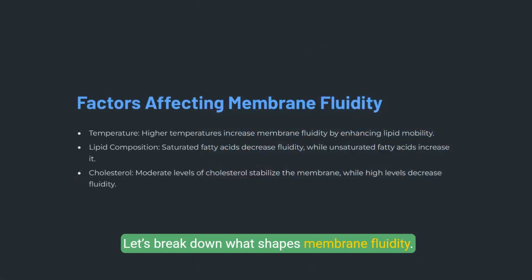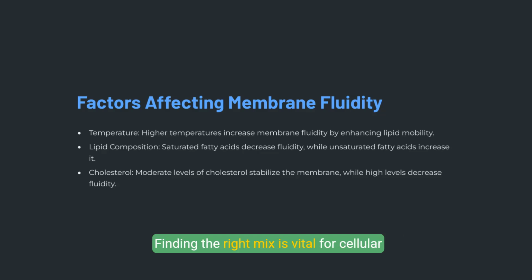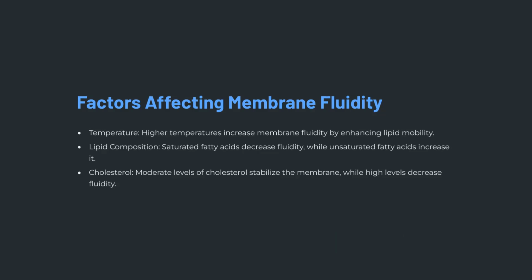Let's break down what shapes membrane fluidity. First, temperature acts like a thermostat. Raising it increases lipid movement, making the membrane more fluid. Next, lipid composition. Saturated fats create tighter packing, while unsaturated fats introduce kinks that loosen things up. Finally, cholesterol serves as a stabilizer. Moderate amounts keep things steady, but too much can make the membrane rigid. Finding the right mix is vital for cellular health and adaptability.